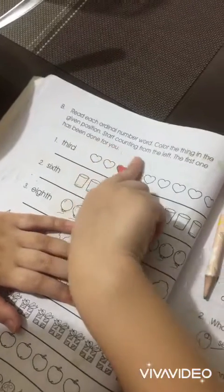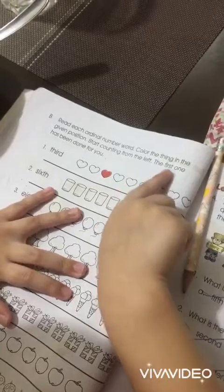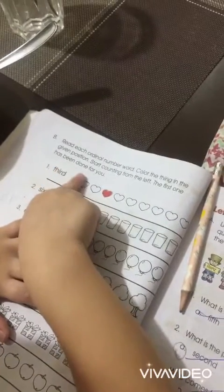Given position, start counting from the left. The first one has been done for you. Okay? Like for example, number 1.